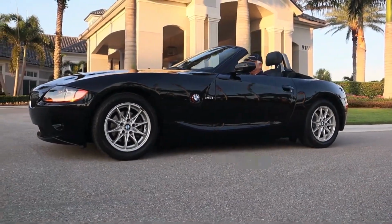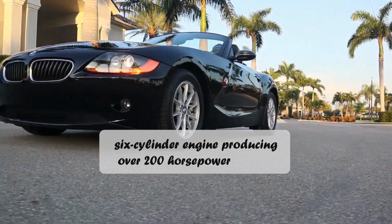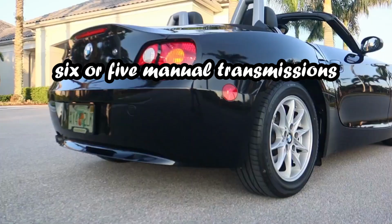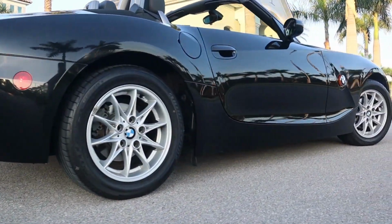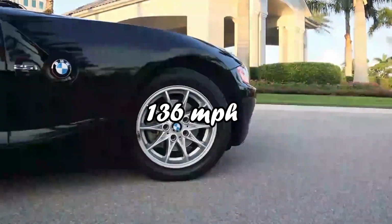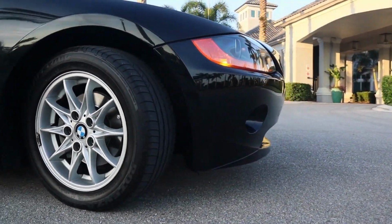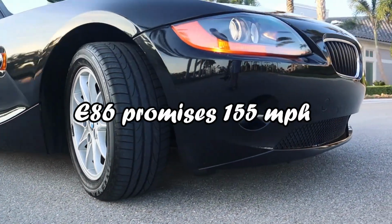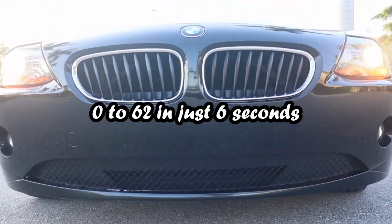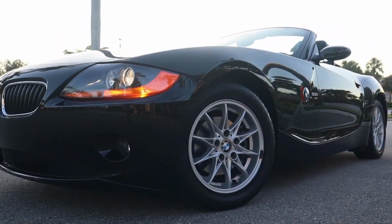The 6-cylinder engine producing over 200 horsepower was a major plus for this car. It had a front-engine rear-wheel drive with 6 or 5 manual transmissions. The soft-top version, the E85, gives you a top speed of 136 miles per hour from 0 to 60 in 8 seconds, while the coupe, the E86, promises 155 miles per hour as top speed and 0 to 62 in just 6 seconds. Close your eyes and think of a Miata without the stigma, and you get a Z4.